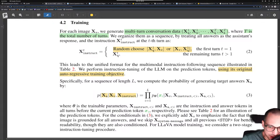Theta is the trainable parameter. So in this case, really the only trainable parameters are the weights inside that little projection matrix, which is just the weights of this fully connected neural net. X instruct and X answer are the instruction and answer tokens. Please see table 2 for an illustration of the prediction tokens. We skip system message and previous stop for better readability, although they are also conditioned.